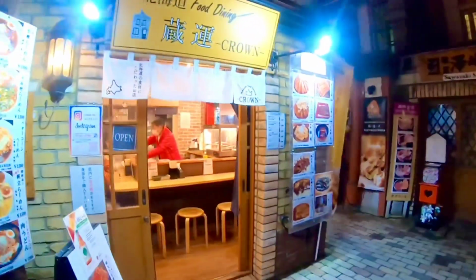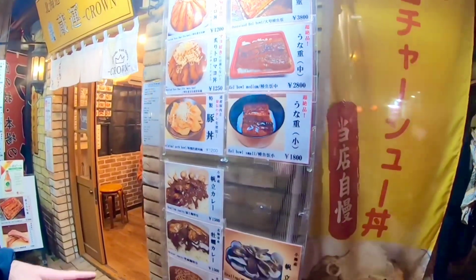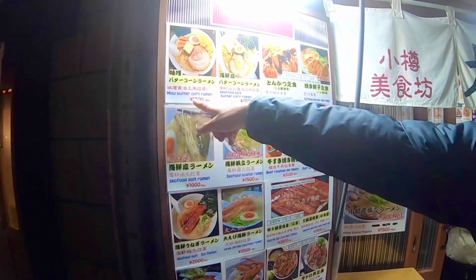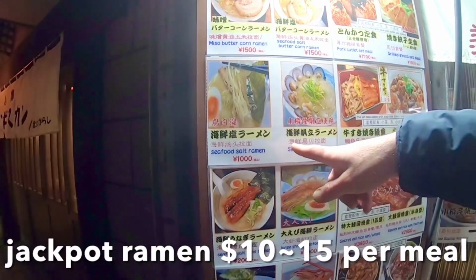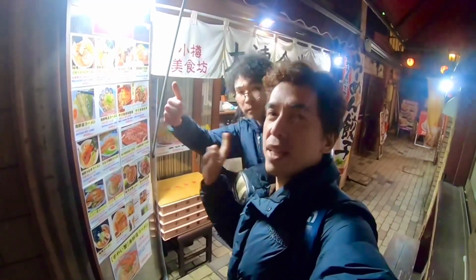5,200 per meal? You gotta be kidding me. Maybe pork bowl, or curry? No, this one, oyster curry. Let's try here. Oh, this is good. Butter miso, butter corn, miso butter corn ramen, seafood salt ramen, spicy miso ramen. We will pick this place.